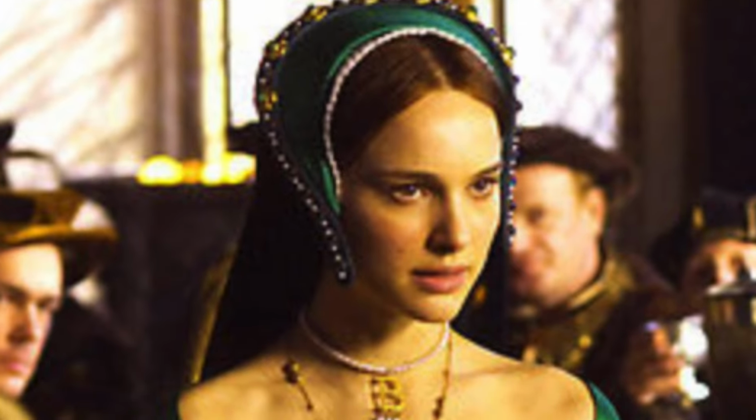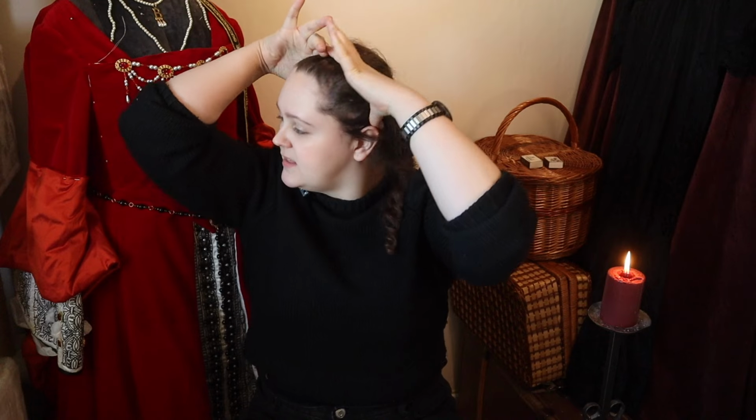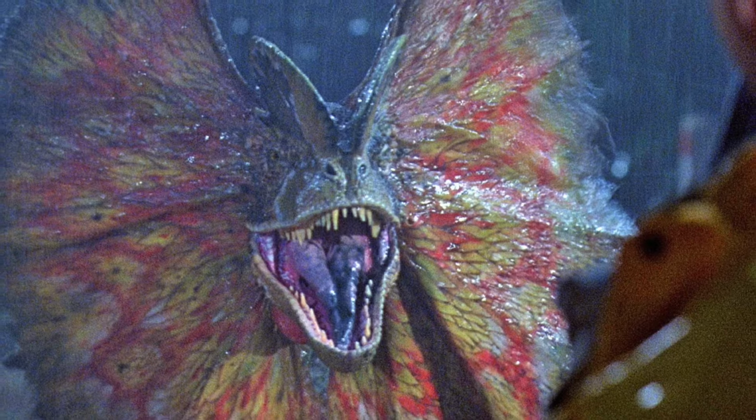We're looking at the other Boleyn girl. You can see French hoods being worn almost like headbands, just sort of like this. Nothing's covered at the back, nothing's covered in the front. That's not the point. Nor are they like a visor. You do not want to look like that dinosaur from Jurassic Park.